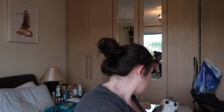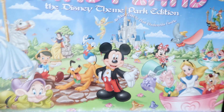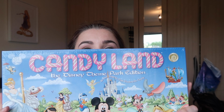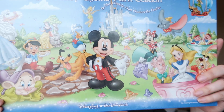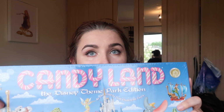So another thing my dad got is the Disneyland version of Candyland. I have never played Candyland in my life. I don't know what it entails, but I know it is a child's game. So my dad bought it for our nieces to play, and because my eldest is nearly 4 and we want to get her into board games sooner rather than later, that's probably a nice easy buy for her. But this was $17.95 in the park, so not too bad, but you can get the normal version of this in Walmart for like $11.